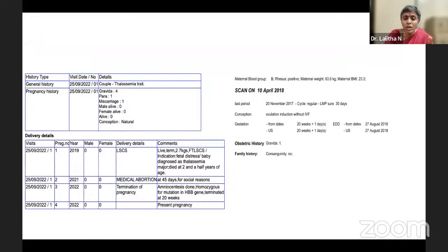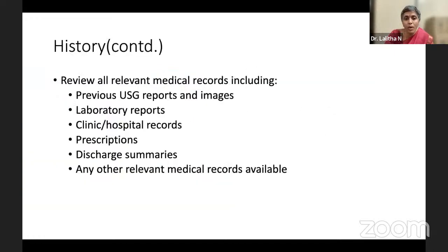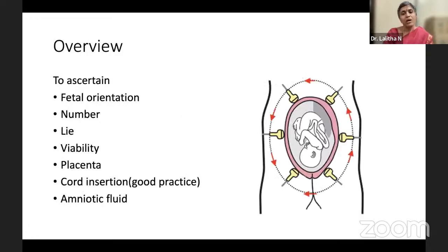And you need to document it. It might be the software denoted here, Sonocare and Astraia. If you don't have any software, it is still pertinent that you note it down on a paper and attach it to your Form F. And browse through her previous ultrasound reports, lab reports, prescriptions, any discharge summaries, and then move on to your scan.